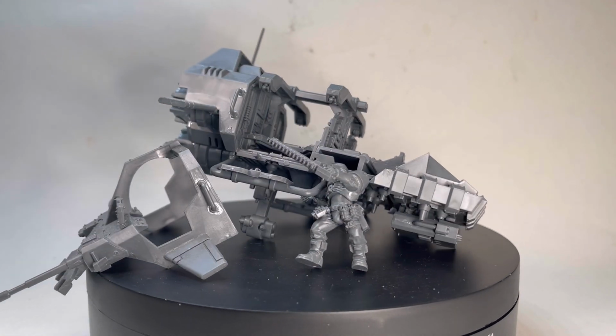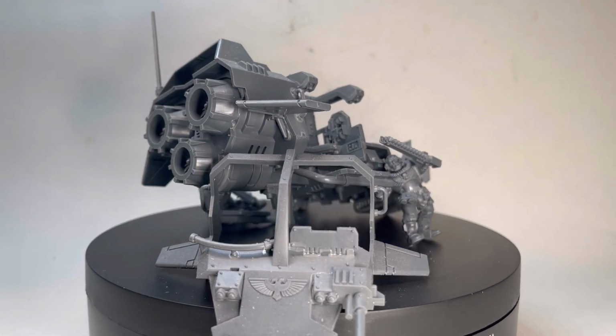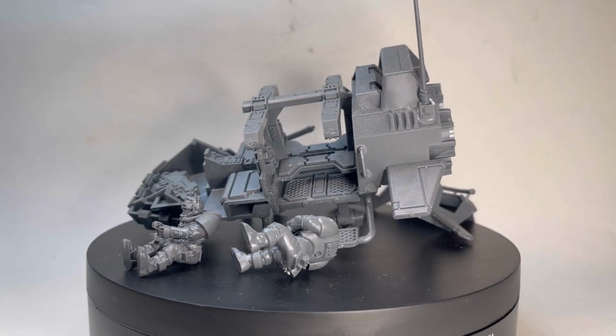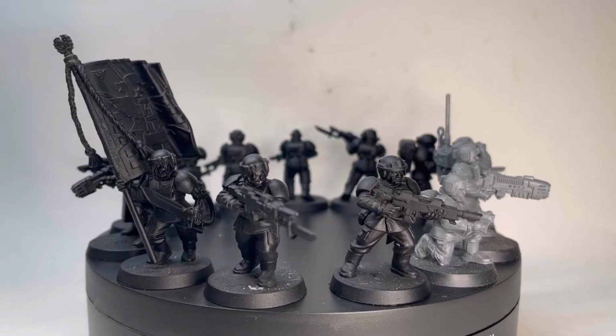Now, why am I telling you this? Well, it makes me more sporadic in how I approach the hobby. Hence all the half-assembled and half-base-coated models.